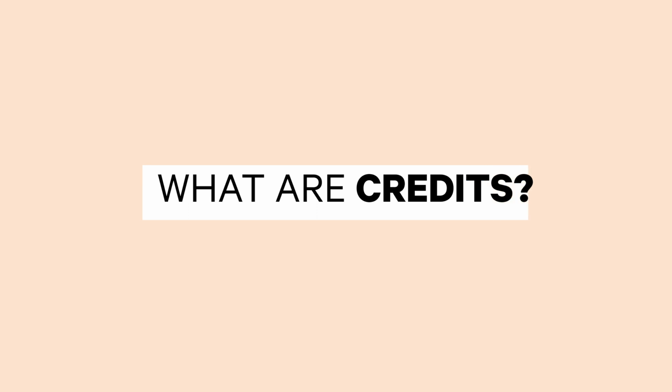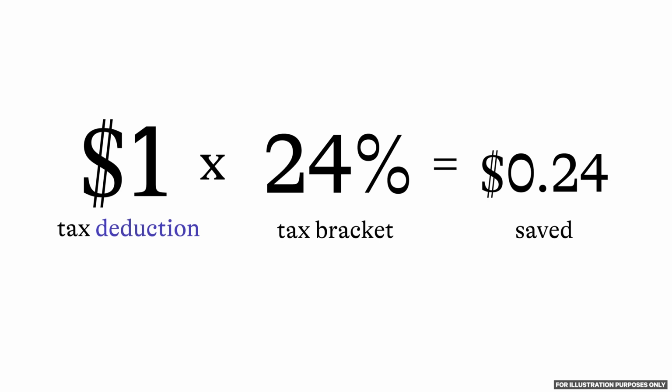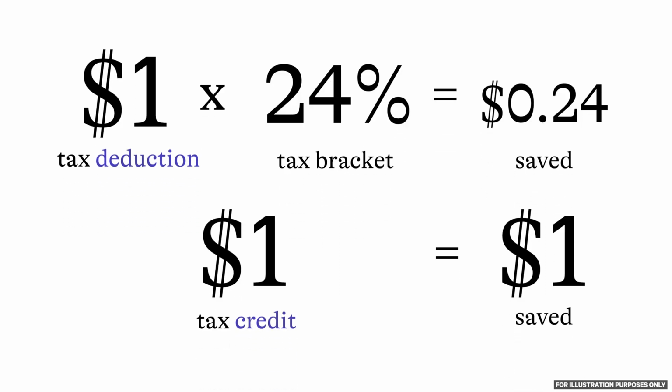So what are tax credits? A tax credit is a dollar-for-dollar reduction in your actual tax bill. Unlike deductions, which lower the amount of taxable income, tax credits reduce the actual amount of taxes owed. For this reason, tax credits are typically more favorable than tax deductions because tax credits reduce the tax liability dollar for dollar. While a deduction still reduces that final tax liability, it does so only within an individual's marginal tax rate. For example, an individual in a 24% tax bracket would save 24 cents for every marginal tax dollar deducted. On the other hand, a tax credit would reduce the tax liability by the full dollar.